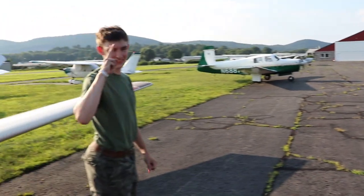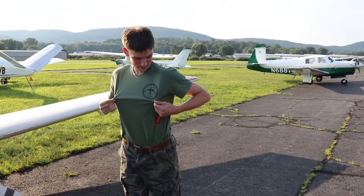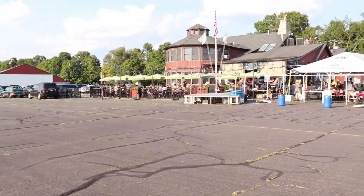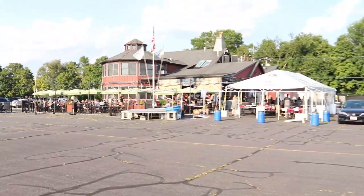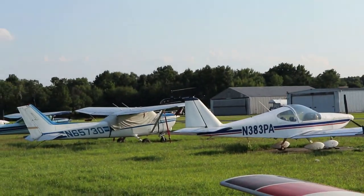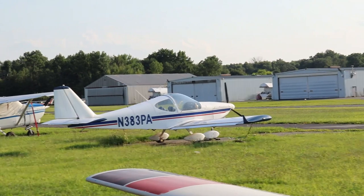Grill. We all know Pat. How's it going? Repping the Pilot Fun 101 shirt. He's the first one that got one off me. Awesome restaurant here, Lincoln Park, and a helicopter taking off. Come on, bird.